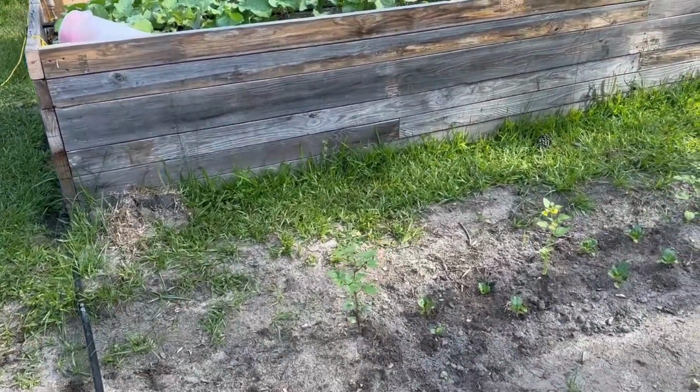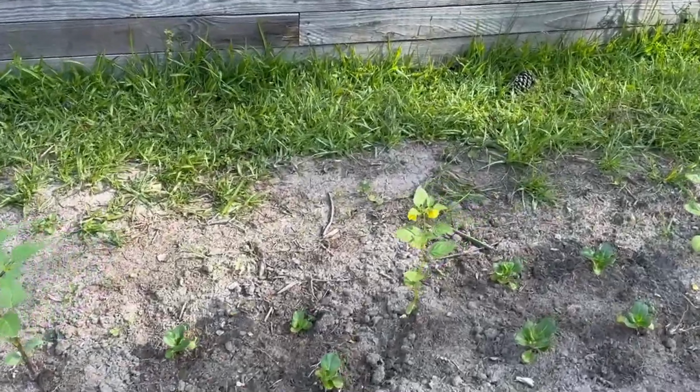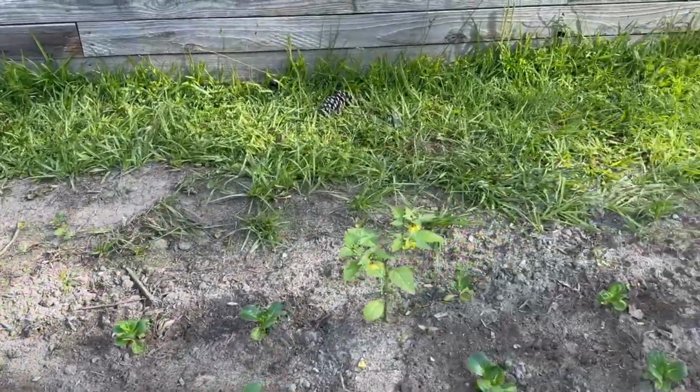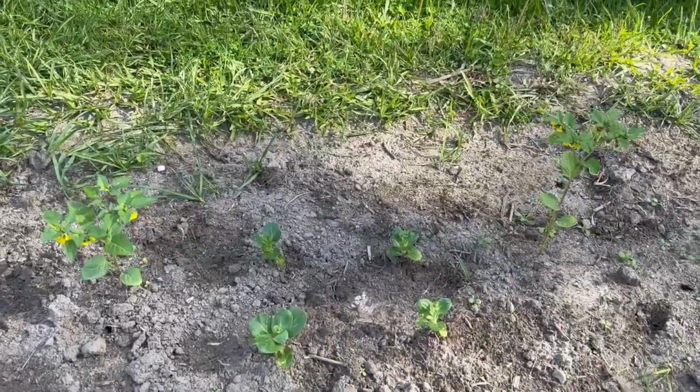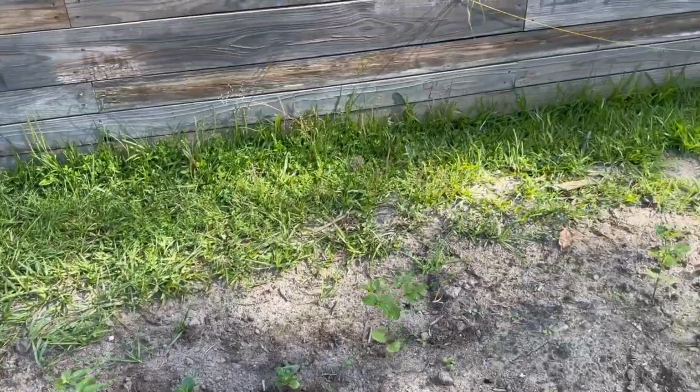And then I've got a row of tomatillos planted, and we had a few pak choi left over in my grow tray. So we decided to interplant some pak choi just to see what happens there.